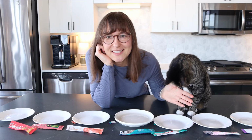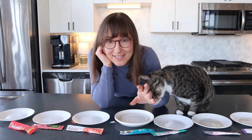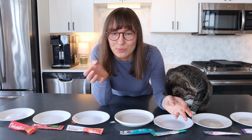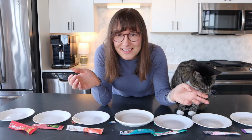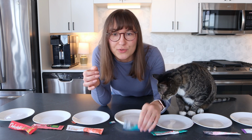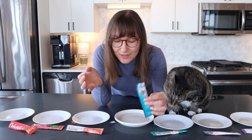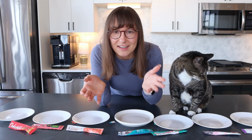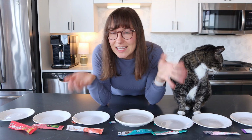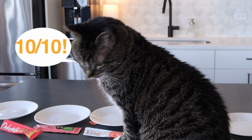So Gordon is done with his taste test, and I think it's fair to say he really enjoyed all of these treats. I was really hoping he would gravitate towards one more than the others, but he basically just went down the line and ate all of them up. He did go for the Nulo Freestyle first, but I think that's just because that's what was right in front of him. So I think this is honestly a good sign though, because I think it means any of these treats are tasty options. At least Gordon seems to approve of all of them.